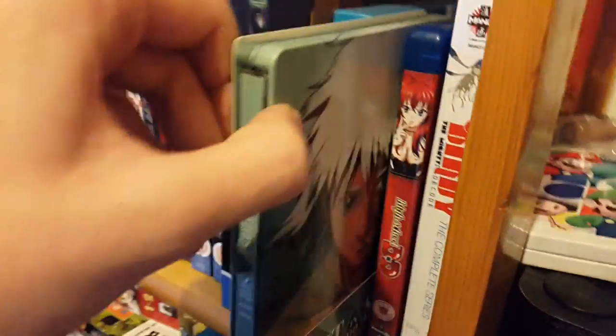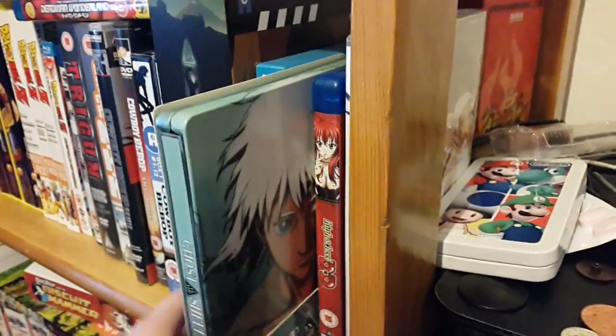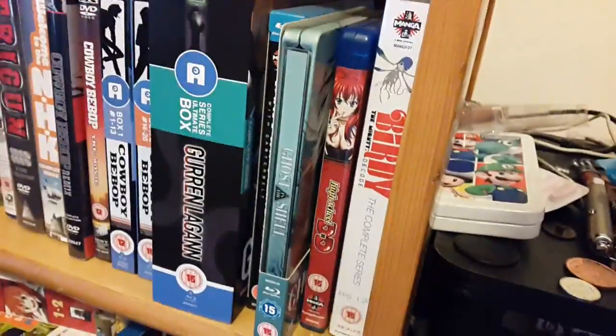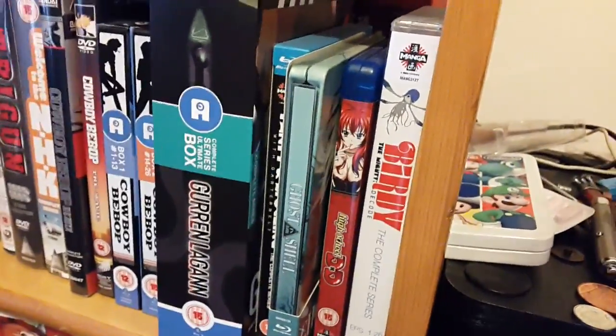Ghost in the Shell Limited Edition Steelbook from Manga UK. This is a really nice release, actually. I had not seen anything to do with Ghost in the Shell before this came out, and I thought, okay, this is the first movie. This is where a lot of people jump on, so I think this is where I'm going to jump on as well. My friends were like, yeah, get it! And I was like, alright, I bought it.